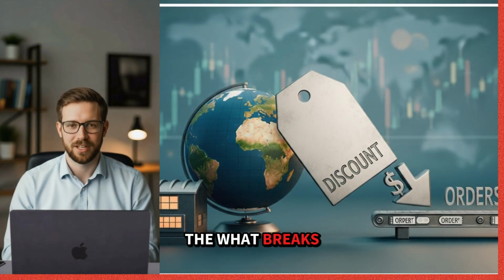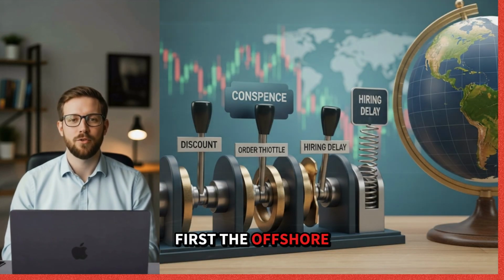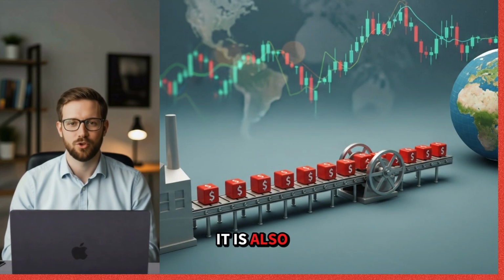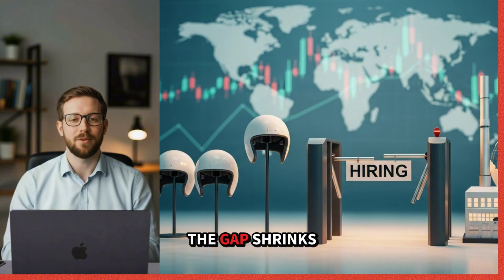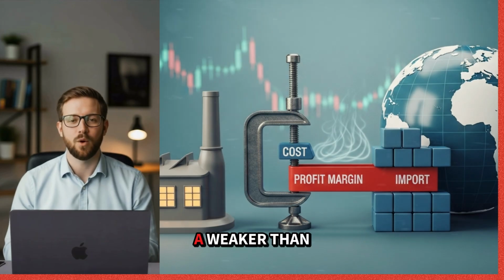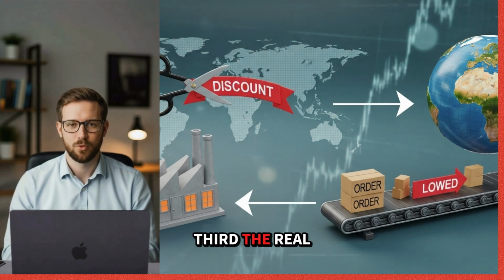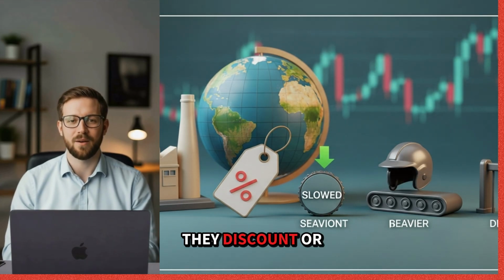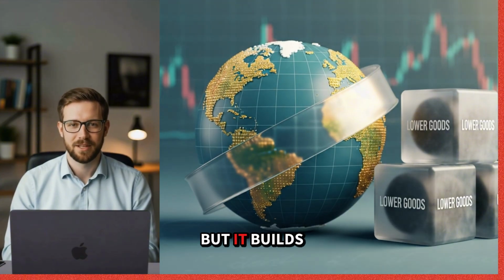Now let's tighten the what breaks first angle. If this story worsens, it shows up in one of three places. First, the offshore spread widens. CNH diverges from CNY. That is stress. It is also a warning that the market is pushing the boundary. Second, the fixing tone changes. The gap shrinks or flips. A smaller, stronger than model gap means less leaning into strength. A weaker than model fix can be a clear break. The market reads it instantly. Third, the real economy starts whispering. Exporters change pricing behavior. They discount, or they slow orders, or they delay hiring. That does not hit the market in a day, but it builds over weeks.